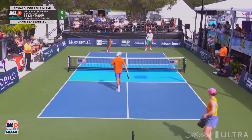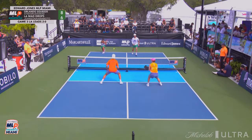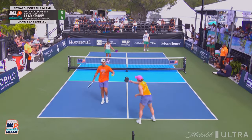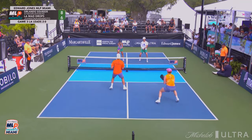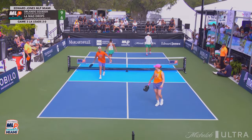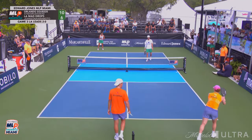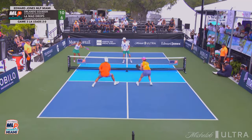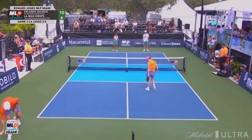Good put away by Hunter. Again, you saw that Vivienne was pretty much close to the ground trying to reset that ball. She's so good at getting super low. We're at 10-6. Pop that up. Hunter with the put away.